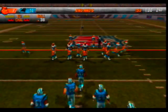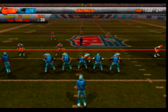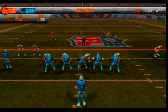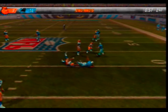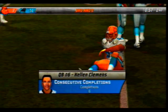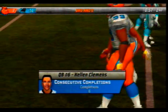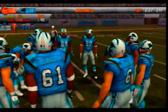There's about 1 minute left. Number 6, out of the gun. Gets the pass off, and the catch is made. Smith makes the catch, but doesn't get very far. And that's the mark of a solid defense. They close in on you in a hurry, and they don't miss tackles.